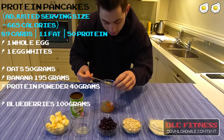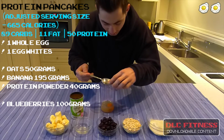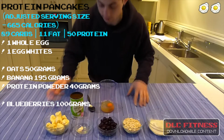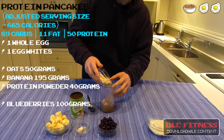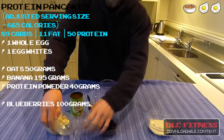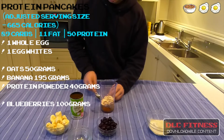Oops. Eggshell. Extra protein. So next to put in, we've got 50 grams of oats. Oh shit. Every little bit counts.